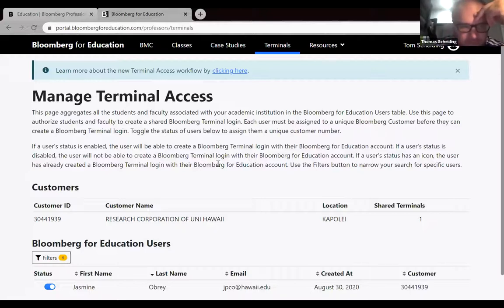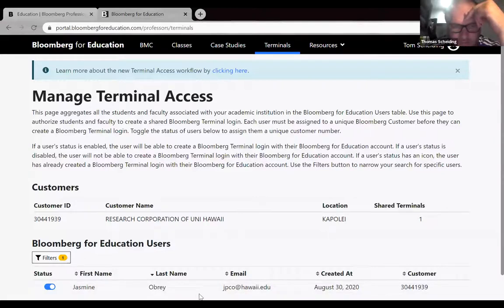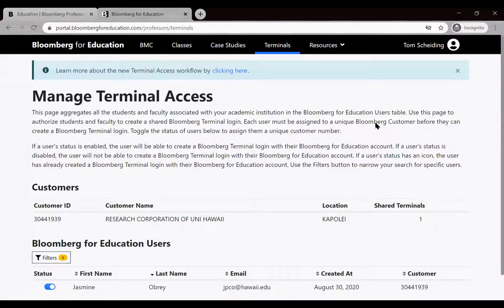Okay, so here it says, if a user is disabled, the user will not be able to create. Okay, but I have enabled you. Okay, what I'm going to do is I'm going to retry, and then I'll let you know because you did authorize me. Yep, so try it. I'll wait on. Okay. Is it working or no? It's not working.